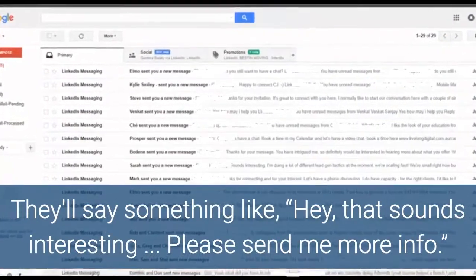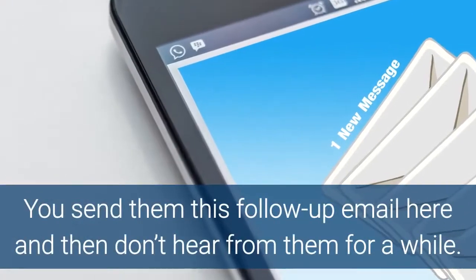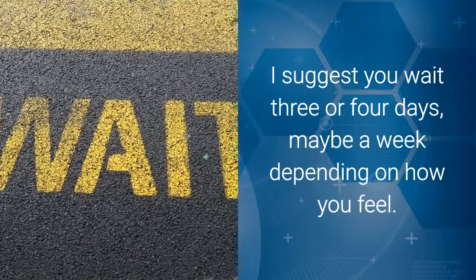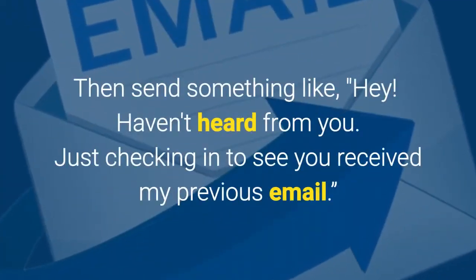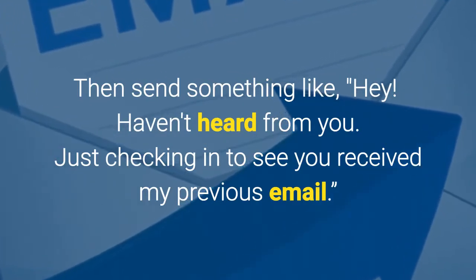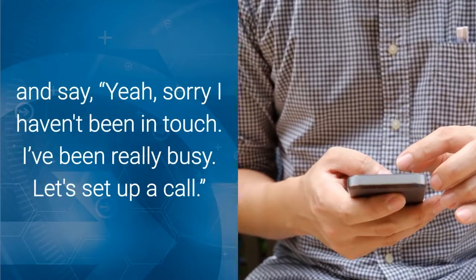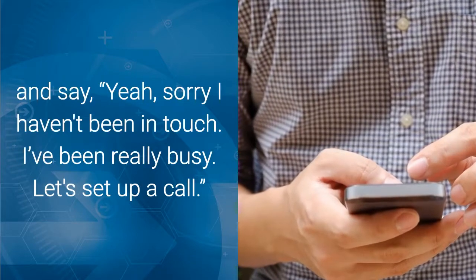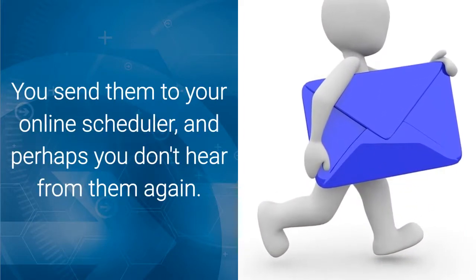A lot of times in the process, it seems like the trail has gone cold. They'll say something like, "Hey, that sounds interesting. Please send me more info." You send them this follow-up email here, and then you don't hear from them for a while. I suggest you wait 3 or 4 days, maybe a week, depending on how you feel. Then send something like, "Hey, haven't heard from you. Just checking in to see you received my previous email." Now they might respond back at that point and say, "Yeah, sorry, I haven't been in touch. I've been really busy. Let's set up a call." So you send them to your online scheduler, and perhaps you don't hear from them again.